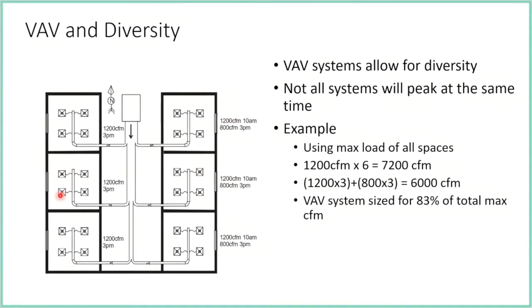And then if we consider when the west side is peaking, it's probably peaking in the afternoon, just focusing on air volume right now in terms of CFM. But if I compare that peak on the west side to what that peak is in the afternoon for the east side, I'm only looking at 800 plus 1,200 in the six different spaces here. And as a result, I'm only looking at 6,000 CFM.